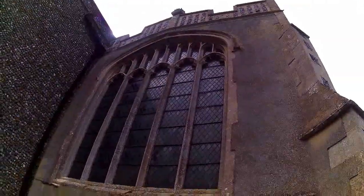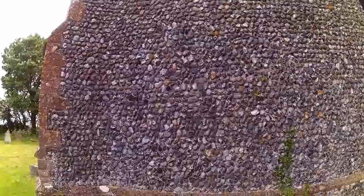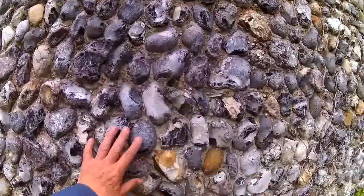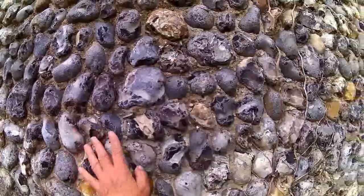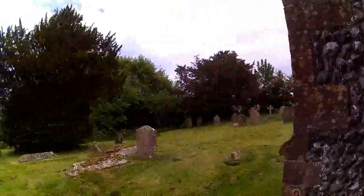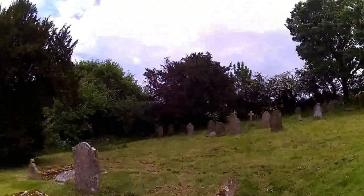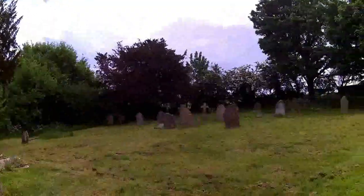Lots of nice flint work up above. And this wall is totally different. This is all mainly round flint. The churchyard rolls back down the side of the hill here.